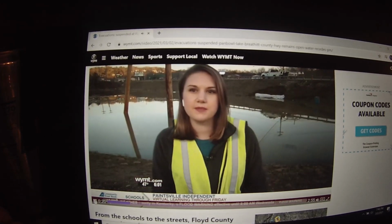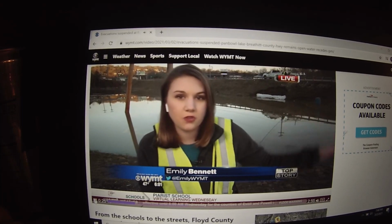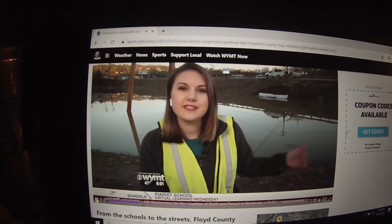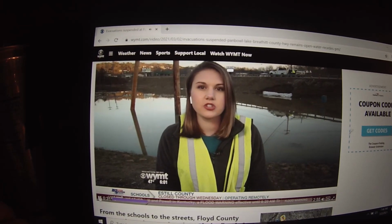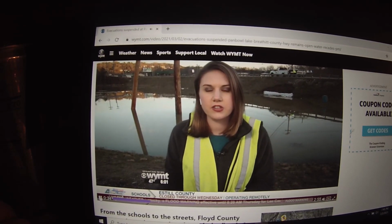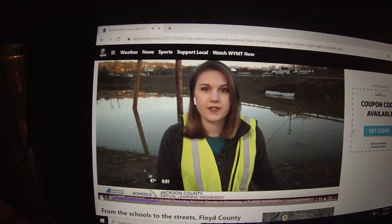Steve, here behind me is the Panbowl Lake Dam. Now, this dam, Kentucky 15 runs over it. What happened here today is a slide created a leak. So the North Fork of the Kentucky River started to trickle into the area here in front of Jackson Dam. The North Fork of the Kentucky River is just over on the other side of Kentucky 15.